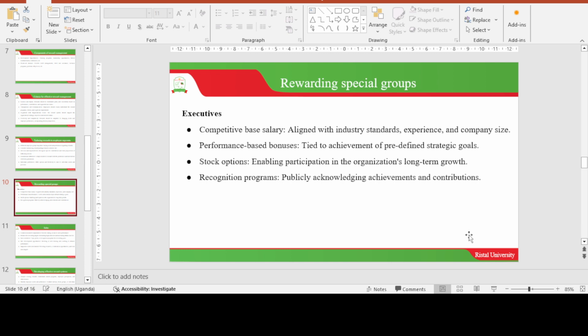Because these are the people who lead the organization from the top. If you don't give them competitive rewards, then chances are high that they might not continue leading the organization, because the weight of the organization actually lies on their shoulders.